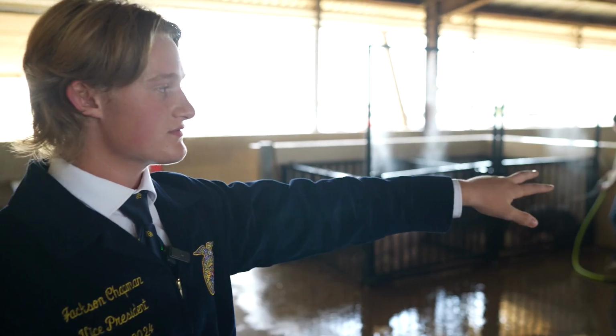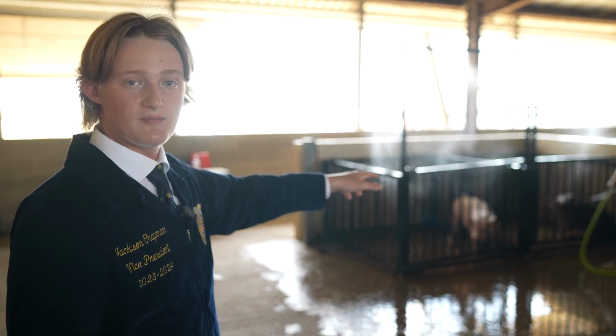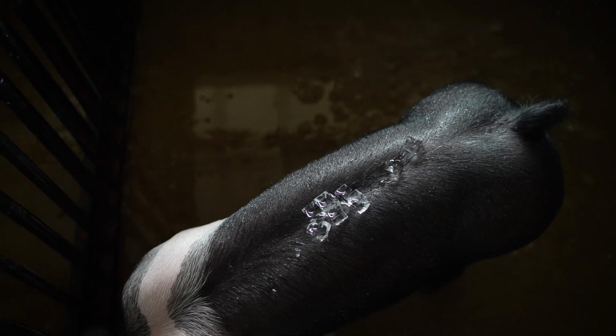Neat thing, these wash racks are actually built by an ag mech class in years past. So right now we have one of our Heritage FFA officers and junior FFA members just washing down pigs and keeping them cool in the Texas heat.